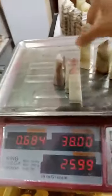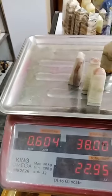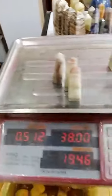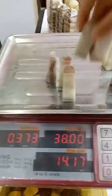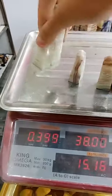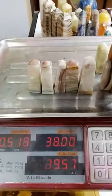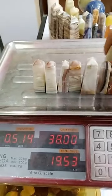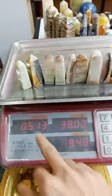So okay, these are all half kg. These are all half kg and the pink ones, okay? These are all the pink ones. I have chosen for you specially. So see these all. So do you like to claim these half kg?